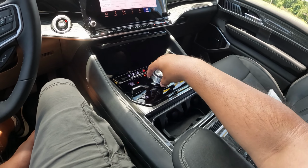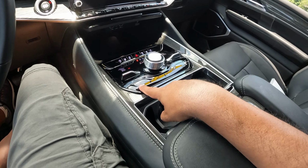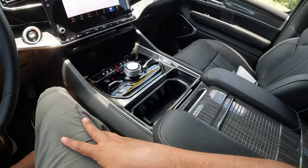Of course, here you got your little dial for selecting your gear. Here we got a four-wheel drive low button as well, and here we have also a hill descent button. It looks like we have a little button here where you can put this in neutral in case you run out of battery on this truck.